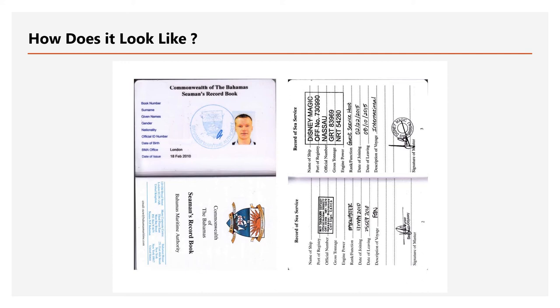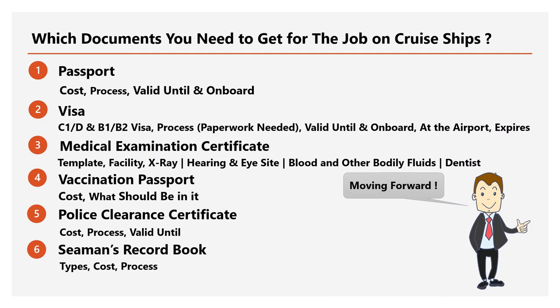And on the right hand side, I mentioned they write down the ship's name when you started and when you finish your contract. So it's more for the senior officers, because if they want to do navigational skills tests, they need to spend a certain amount of time on the ship for even that to be applied. But this is how it looks.